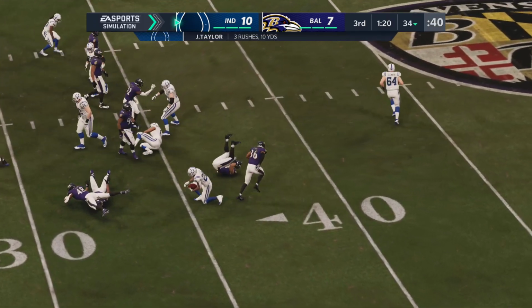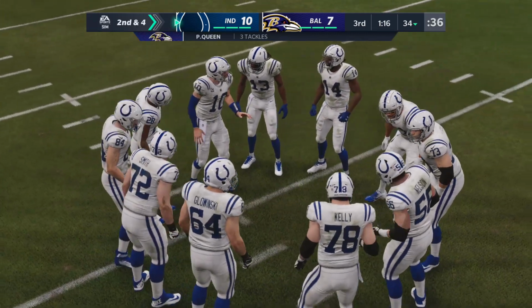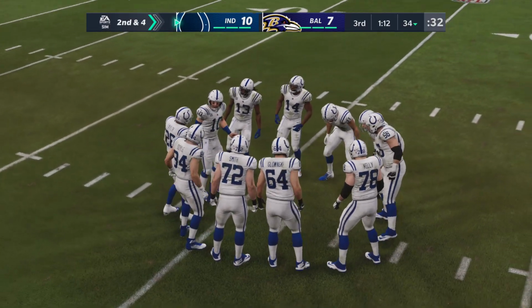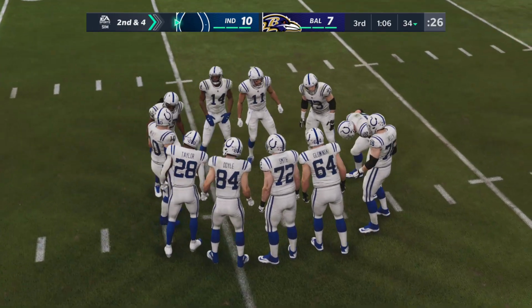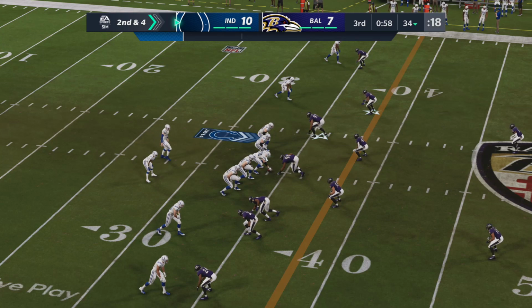And give him 6 yards here as he stopped near the 35 at the 34. You know what really fires up offensive linemen? When the guy that is carrying the ball behind them can create his own space and break a tackle along the way. 6 yards on that last play. Here's 2nd and 4.